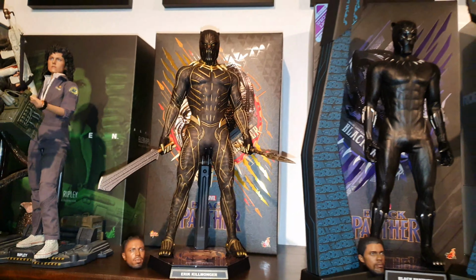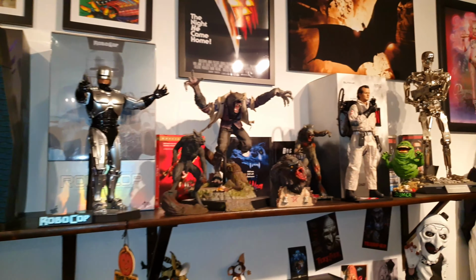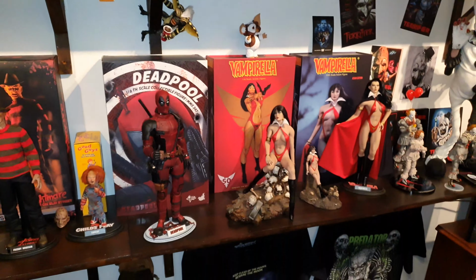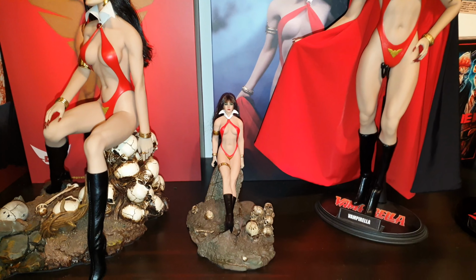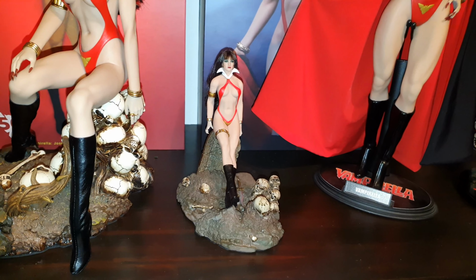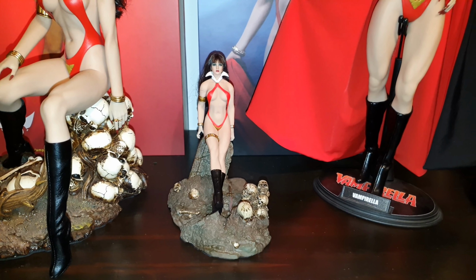And yeah, man, that's a pretty cool little setup here. It's just a bunch of my favorite things, that's all. Just a bunch of stuff I like. A shout out again to Mark and Irene for sending the incredible 1/12 scale TB League Vampirella. That was such a cool gift, man. Thank you so much. It's amazing.